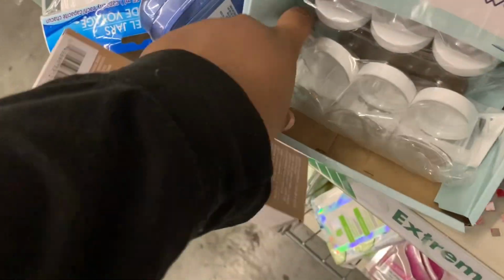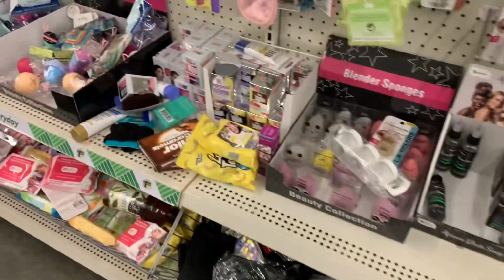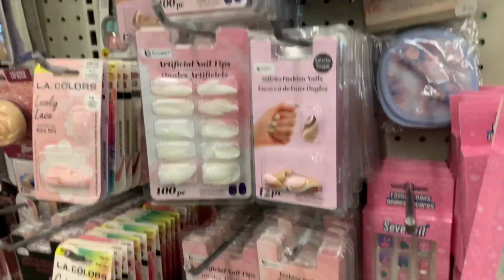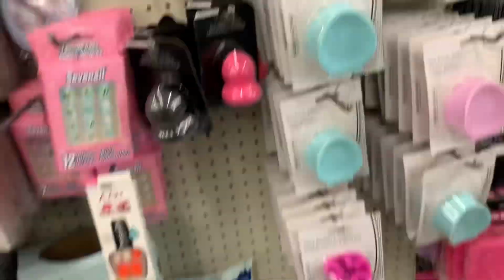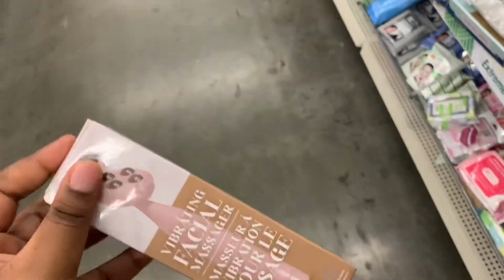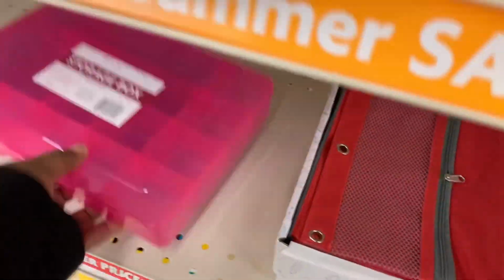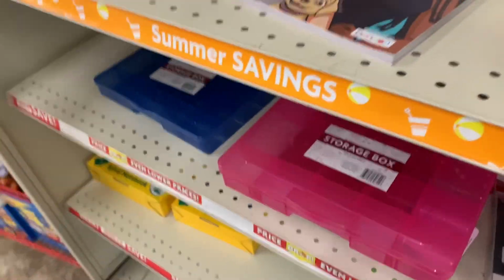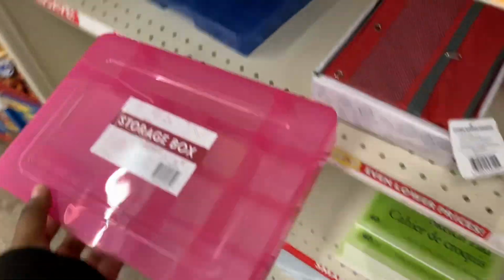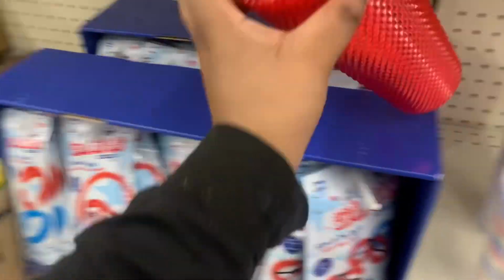They have little containers right here. What else they have? Nails. They have little Dove. What is that? Conditioner. That's so cool, so cute. I might get this though, not too sure. What else they have? Oh, a pink one. Storage. I don't think I need this though, but they have storage. Oh, they have cute little cups. Super cute for only $3. I do not need no more cups though.